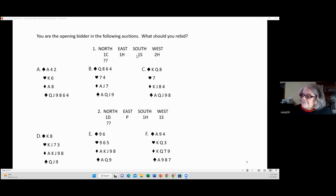Now then, if you play negative doubles, though, 1 club, 1 heart, 1 spade promises 5. So with 3 card support and a hand worth about 16 points here, I mean, I've got 2 nice doubletons. I'd probably bid 3 spades myself. I know my partner has 5. He told me he did. And so when I raise, I am promising at least 3. I may have 4, but I'm promising 3. I know there's an 8 card fit.